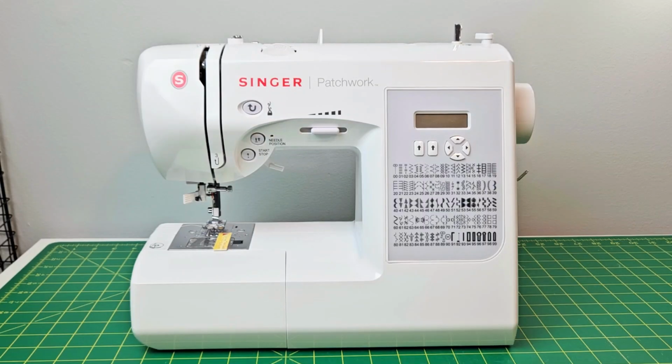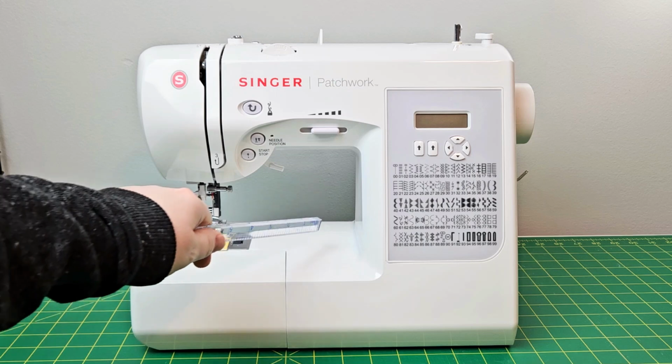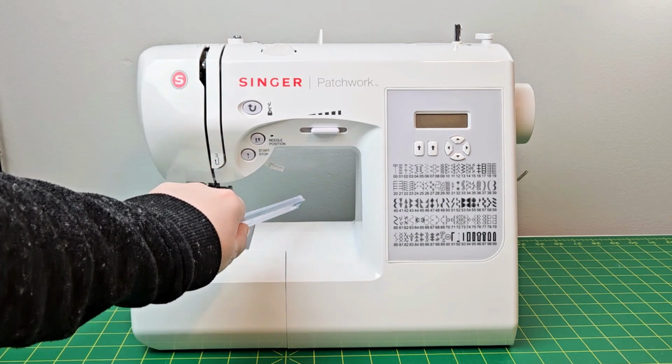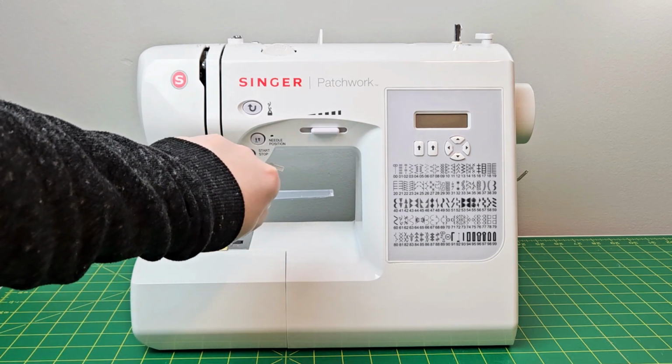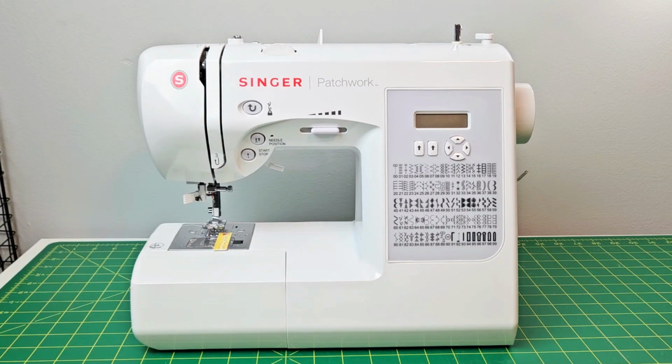Now let's talk about a few different options that you might want your sewing machine to include. And remember, these are not 100% necessary, but they can be nice quality of life additions. And I want to start with my biggest pet peeve about this machine, and it's this space right here. This is called the throat, or I've also heard it called the harp, and it can make a big difference when you're finishing your quilt.